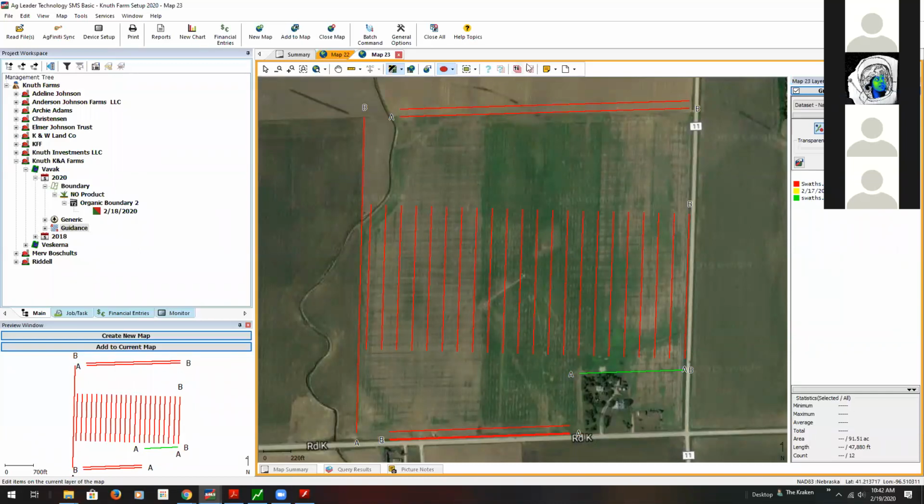And then these lines are basically our AB lines. So the tractor will follow these, and then we only turn on the ends. We don't drive the tractor through the field.